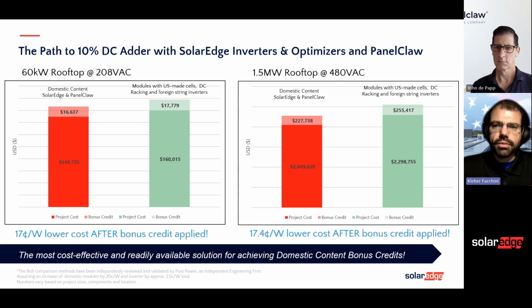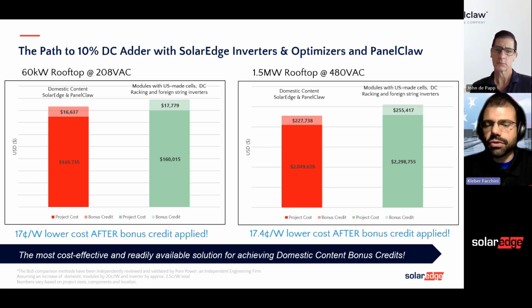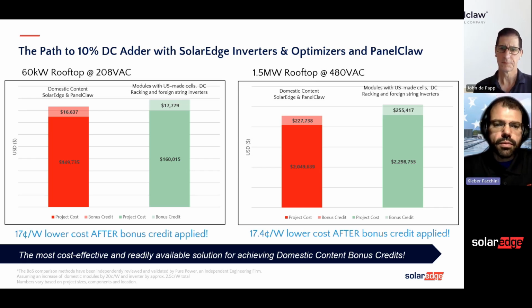Okay. So just to exemplify a little bit more, I'm just going to compare the two different paths that folks are using to achieve the domestic content bonus credit that we discussed earlier. So we ran a model to show the benefits of both. We picked a couple of projects, a smaller project and a larger project.